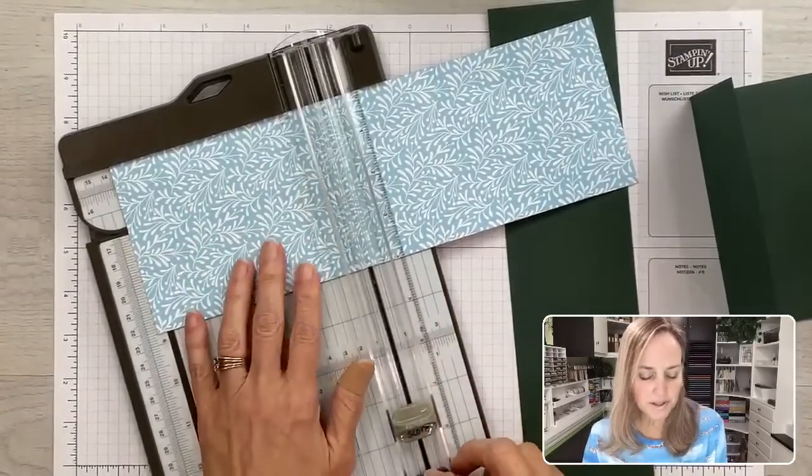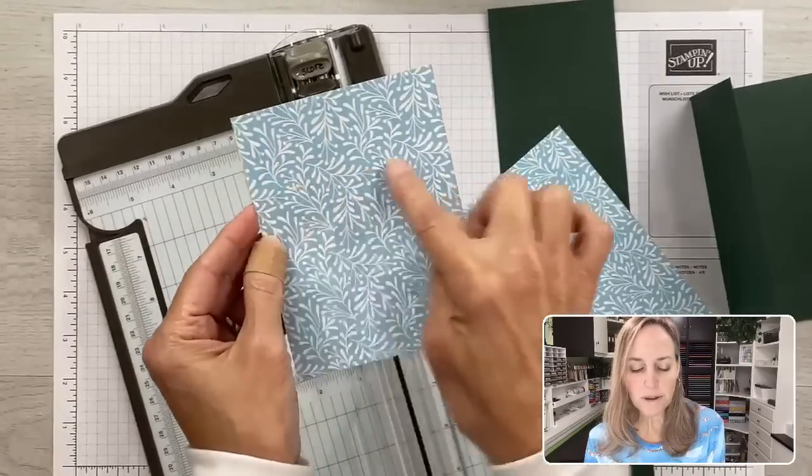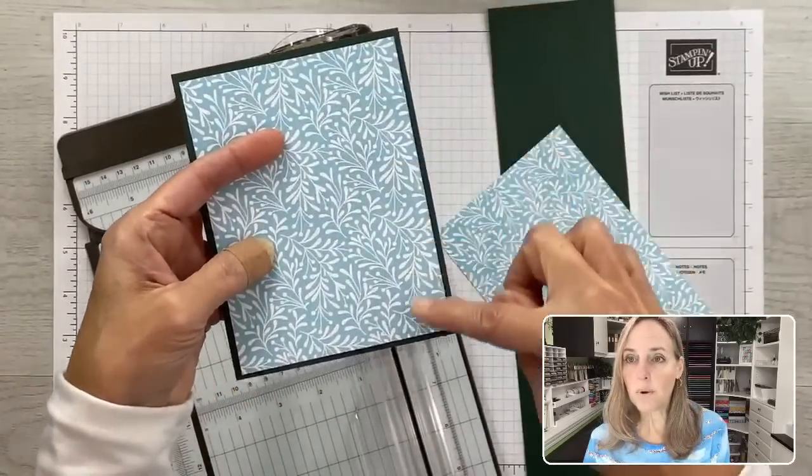Okay, we're going to cut this one to 5 1/4 by 4. So this is going to fit as a layer with an 1/8 of an inch border all the way around.